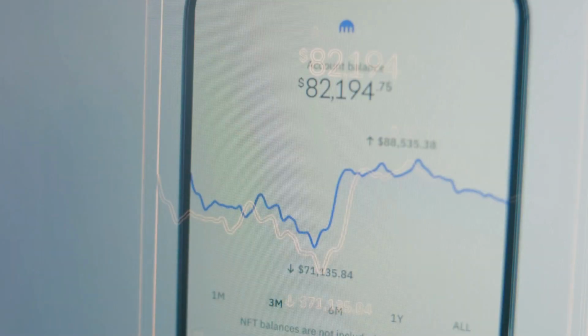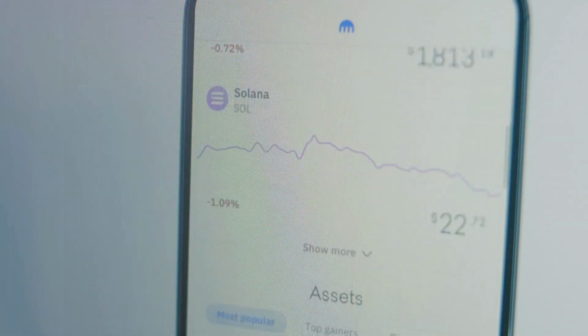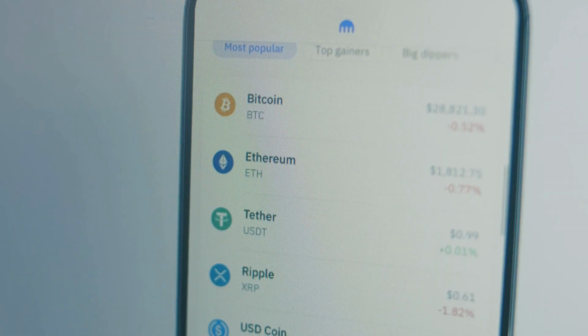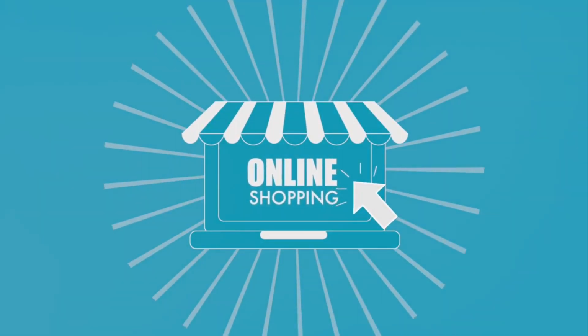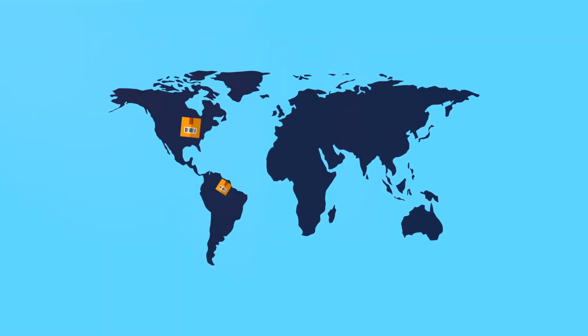Shopping global with Aliexpress and Binance. Imagine a world where you can access products from every corner of the globe, all from the comfort of your home. Aliexpress is a huge online marketplace, offering a vast array of products. People can buy products from sellers all over the world, making it a truly global shopping experience.